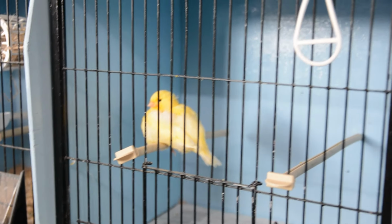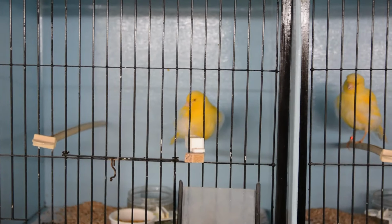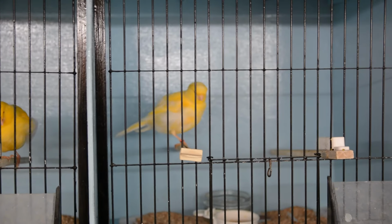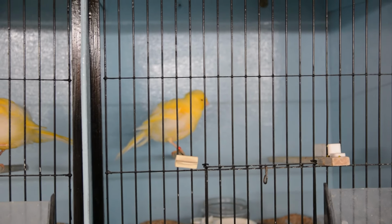So I've managed to get a nice number of clears bred, which is one of my objectives this year. And I bought that clear top bird that I've already shown you. I brought him in to help me do that. So they're the clears that I've bred so far.